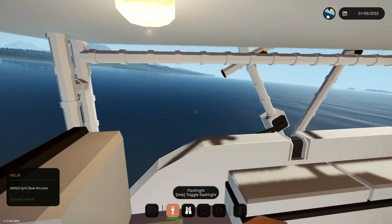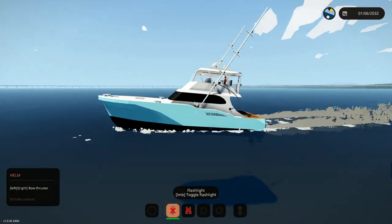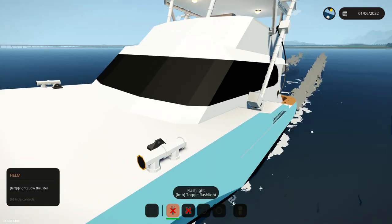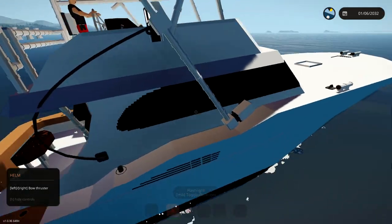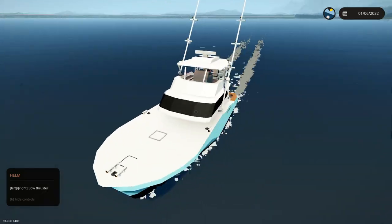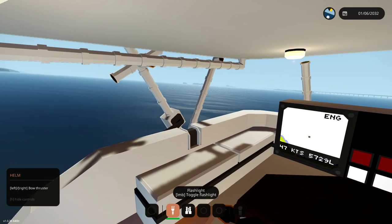Okay, so we are actually sailing out into the ocean now, which is pretty epic. It looks good. It looks really, really good. And I like the fact that we don't actually have a proper bridge here. It's actually really cool that it's designed like that. I like it. And yeah, you control it from the outside every single time.